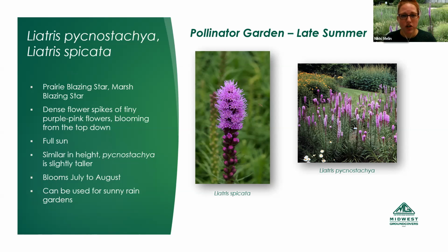One thing to mention on this one is both of these plants do not like wet feet or wet roots in the winter. They will take periods of wetness if they're in a rain garden situation, but do not plant them in a place where they will sit in water over the winter, because they are more susceptible to root rot. You want to keep them in a drier soil over the winter. So, Liatris pycnostachya and Liatris spicata.